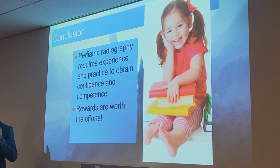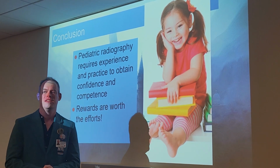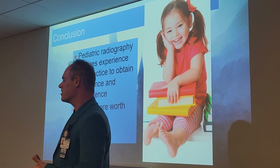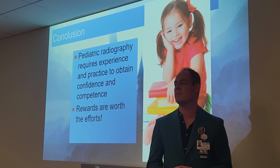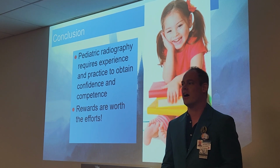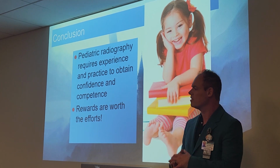Okay, guys, to wrap up pediatrics. Pediatrics is going to require experience and practice to obtain confidence, competence, thinking outside the box, and proficiency. Although we talked about some very negative aspects, overall the rewards are well worth the efforts. The pros definitely outweigh the cons. It's a rewarding modality, and I do call it its own modality, to work in. Even though there were some rough memories, overwhelmingly there were more positive memories.